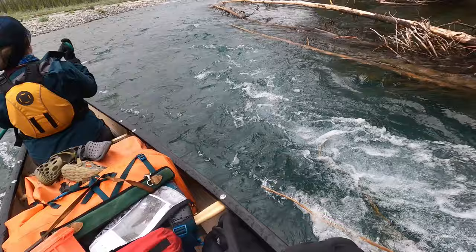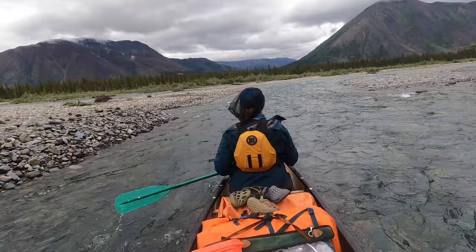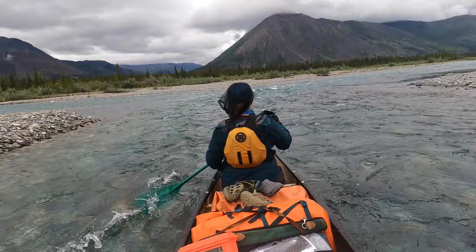All right, here we go. I think this is the other part. This might be the other creek. Woo! Here we are. This might be the Wind, yeah.